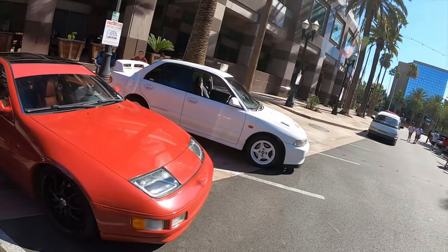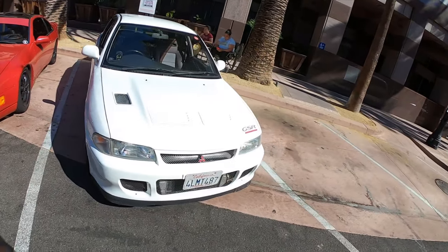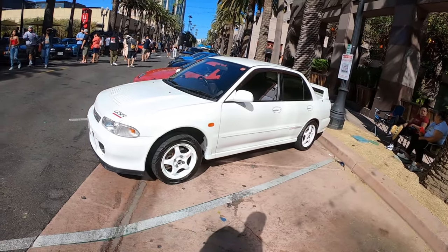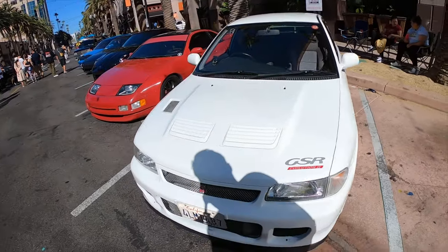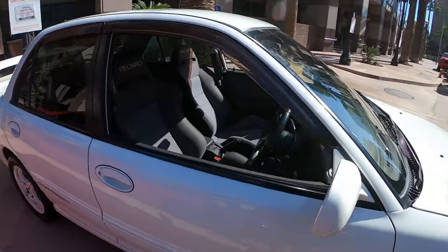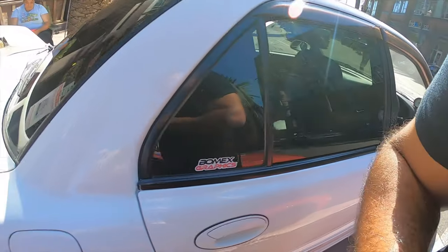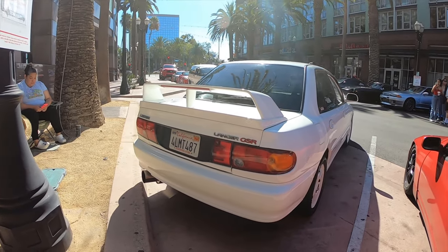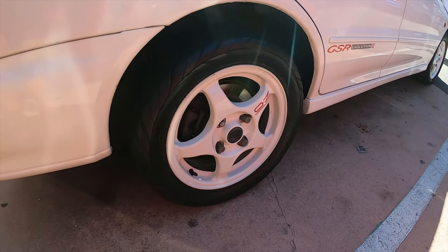Okay, so I think the mini trucks is a mini truck theme. Usually they put them right in front of the main event. Right off the bat, one of my favorite cars of the meet, a GSR. Wow, this thing is rare. Holy macaroni, absolutely love it. Good morning. Woo, yes. My favorite so far. Wow.